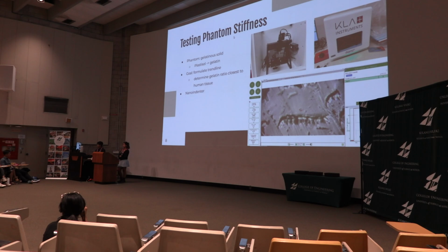In testing the prostate stiffness, we first have to find a material that emulates the properties of human flesh. We found plastisol to be the best for this. However, due to problems in the lab, we made this out of gelatin. The goal of this lab was to formulate a trend line between the ratio of gelatin and the thickness of the gelatin in order to closely match the thickness of human tissue.